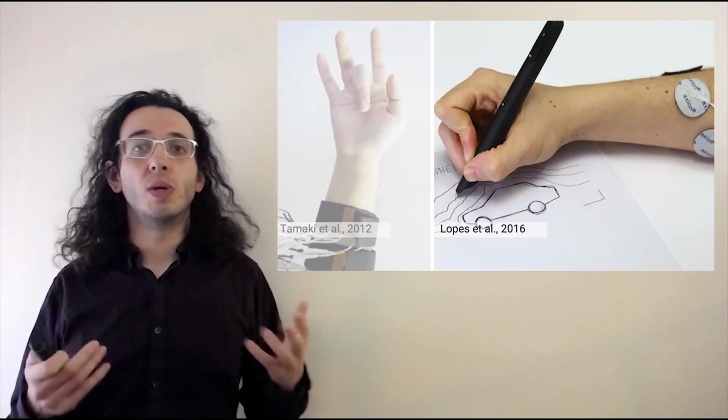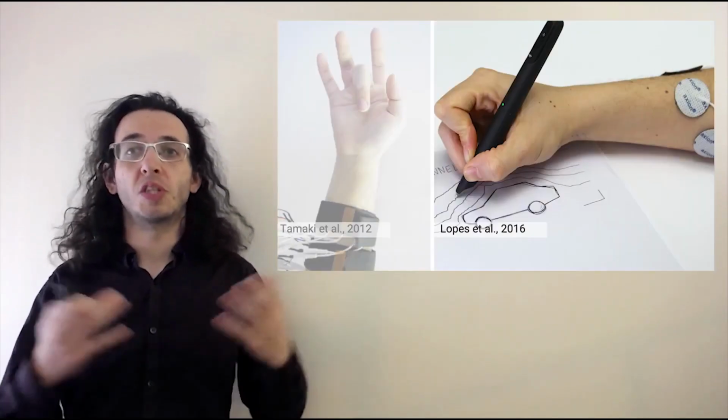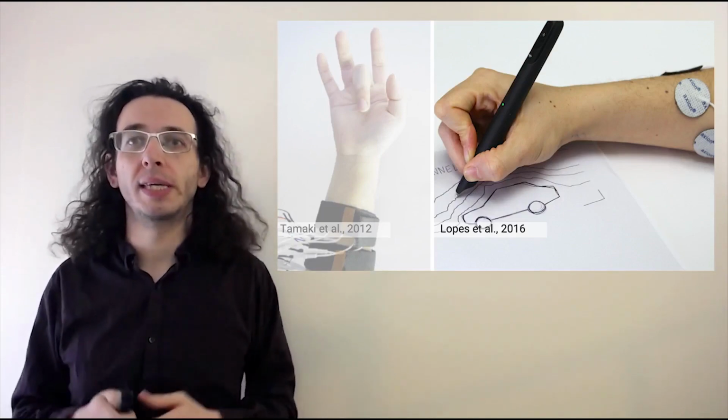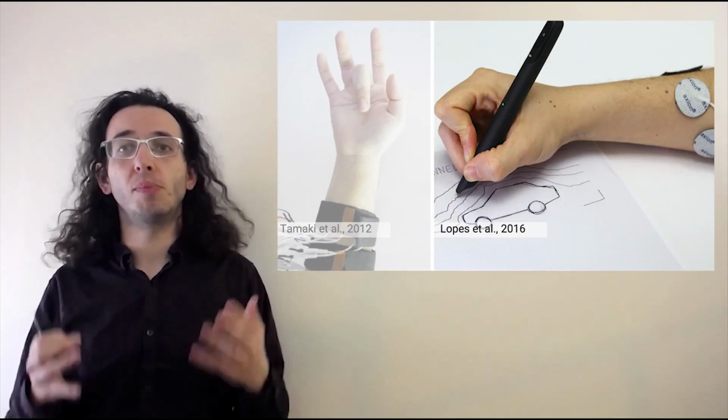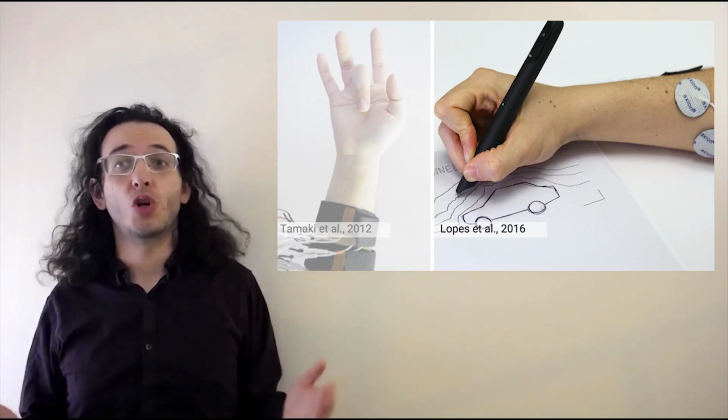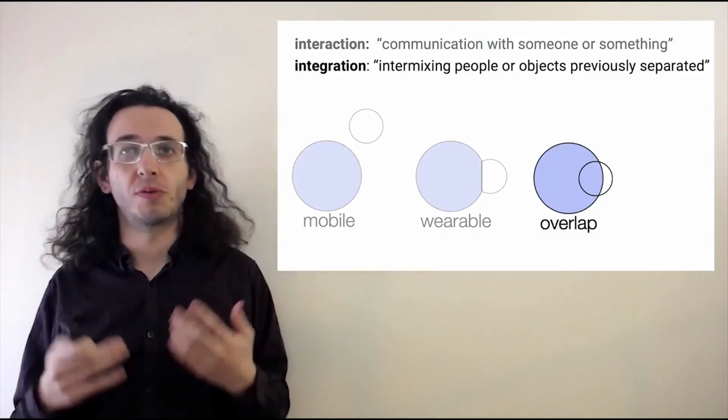Let me exemplify this using something that is very close to my heart: interactive devices based on electrical muscle stimulation. These have the capability of moving the user's muscles involuntarily. As such, by just activating these electrodes, one can turn your muscles into a display by controlling the way you sketch. Now here, what is really striking is that the user's muscles are an integral part of the hardware of the device. And that's why we say that there's a large overlap between the user and the device.